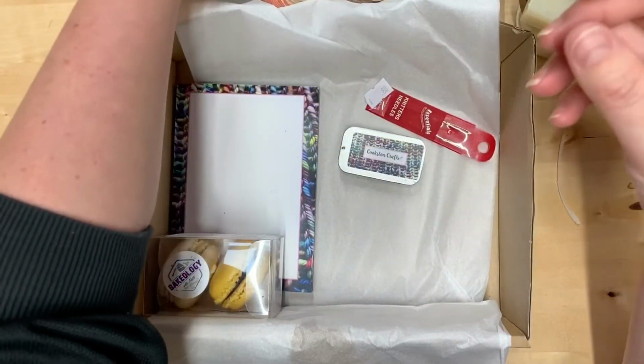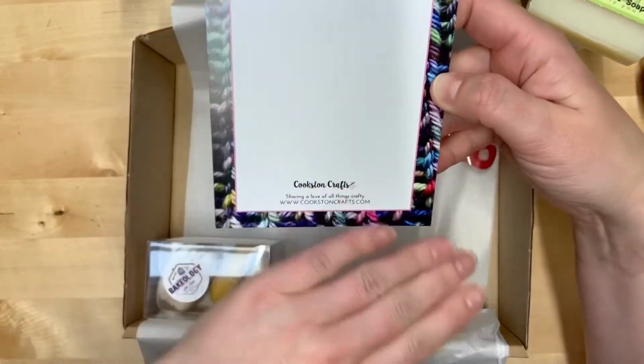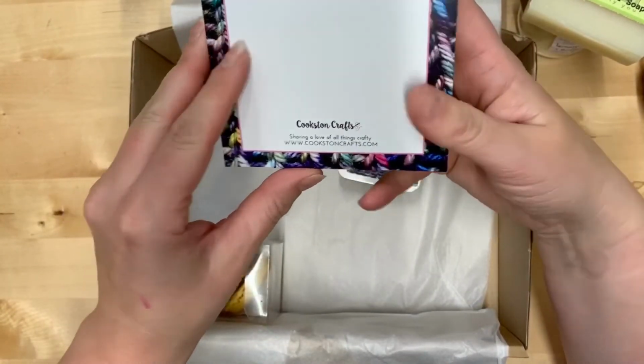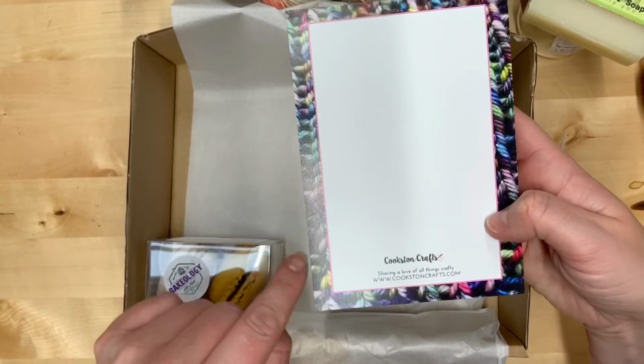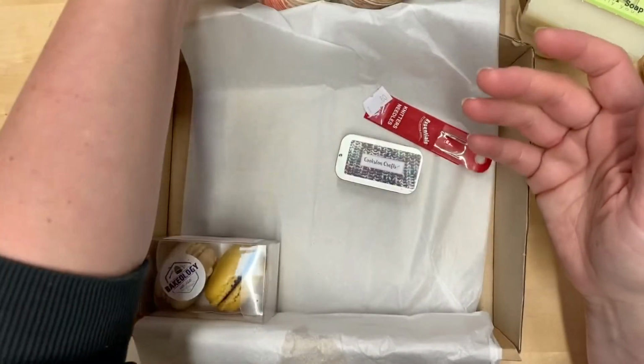And then along with that, I thought you might need a little notepad to note down any yarny kind of scribbles. And I just used, this is actually the Chaos yarn, the colour in the background. So you've got a little notepad there.